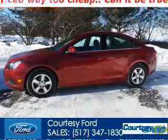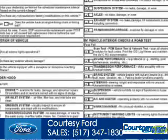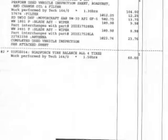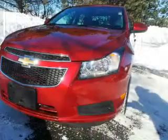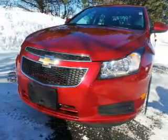This is a used 2011 Chevrolet Cruze, powered by front-wheel drive, four-cylinder engine, and a six-speed automatic transmission. With fewer than 25,000 miles, this vehicle has a long road ahead. Great fuel efficiency saves you money by requiring fewer trips to the gas station.